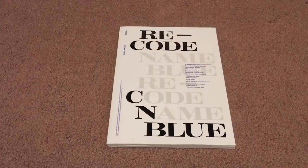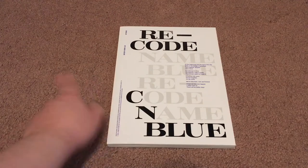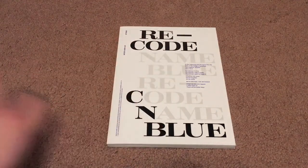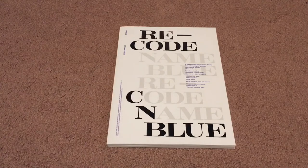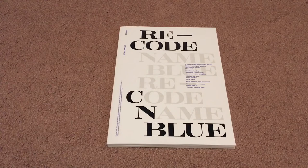So I'm going to take a look at the CNBLUE album first. The design on the front cover is pretty cool. The text says Recode Code Name Blue, but the bolded parts just say Recode CNBLUE. Code Name Blue is what CNBLUE actually officially stands for. So I think it's a really neat way to set that up on the cover.